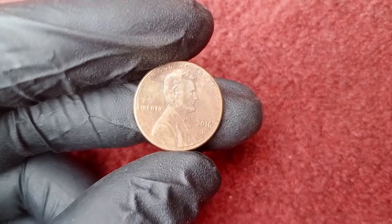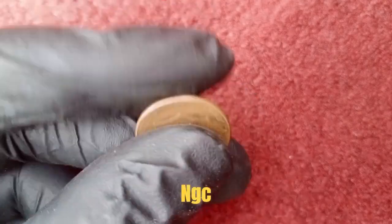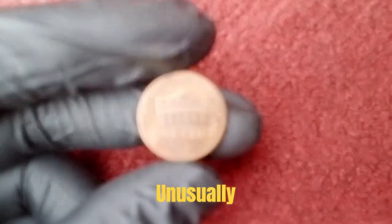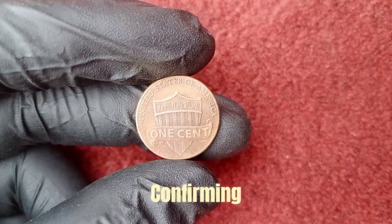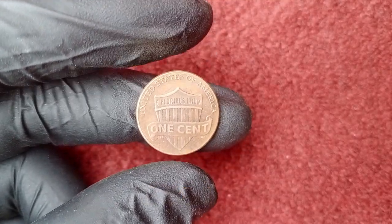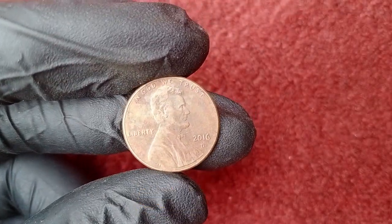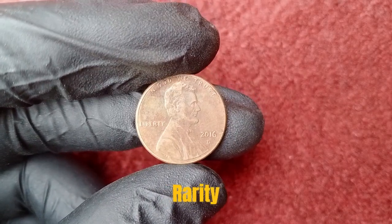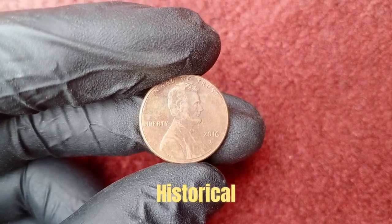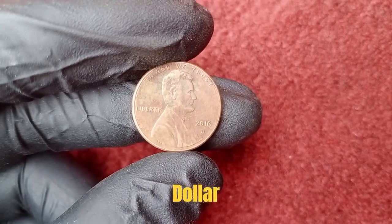And it's also important to note that grading services such as PCGS and NGC have documented a handful of unusually struck 2016 D cents with high-grade designations and error labels, confirming their authenticity and significantly boosting their value on the open market. And as more of these rare error specimens are discovered and authenticated, demand among collectors continues to skyrocket, not only because of the physical rarity but also due to the sense of mystery and historical curiosity they evoke, transforming a modern penny into a multi-million-dollar treasure.